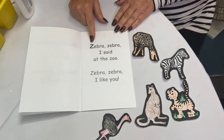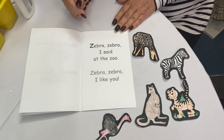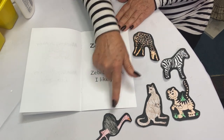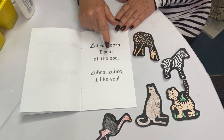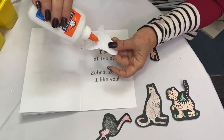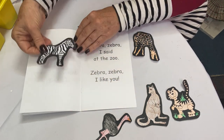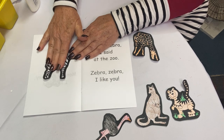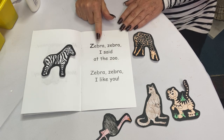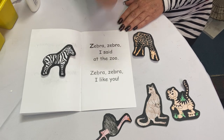So let's see which one we have. Oh, it's a Z. Do you know any Z animal? We've been talking about this all week. Giraffe, zangaroo, zostrich, zyger. Could it be a zebra? Of course, it's a zebra. Put one little teeny dot, just a dot, not a lot, and put it right there. Put it on there carefully and read it. Zebra, zebra, I said at the zoo. Zebra, zebra, I like you.